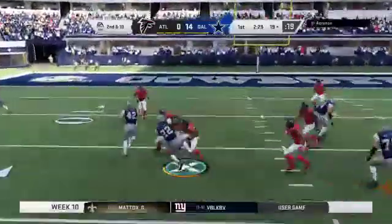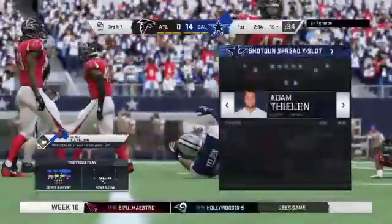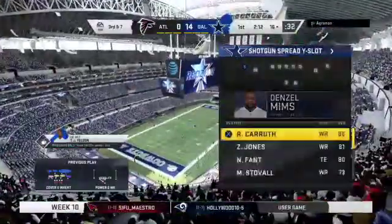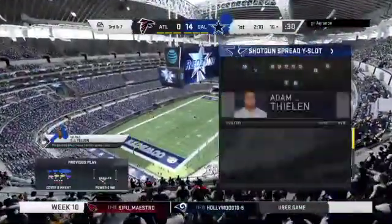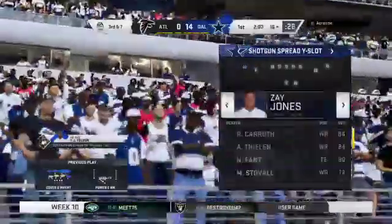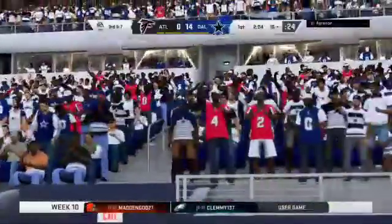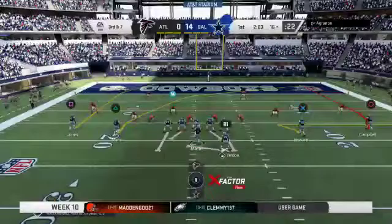They keep it on the ground. This time it's Yeldon. And they'll get him down right around the 16. 2 runs in a row, but only 2 yards to show for it. A gain of 2 brings up 3rd and 7.